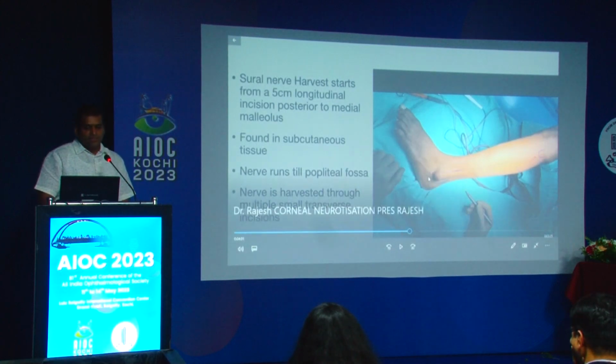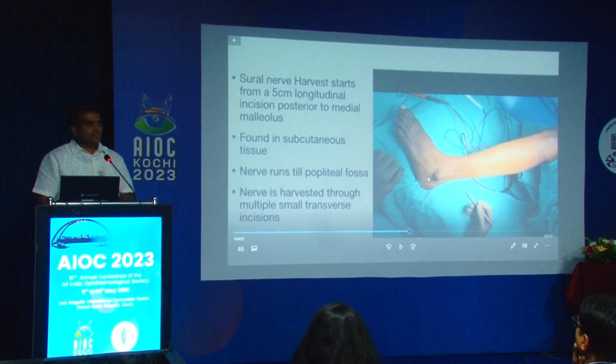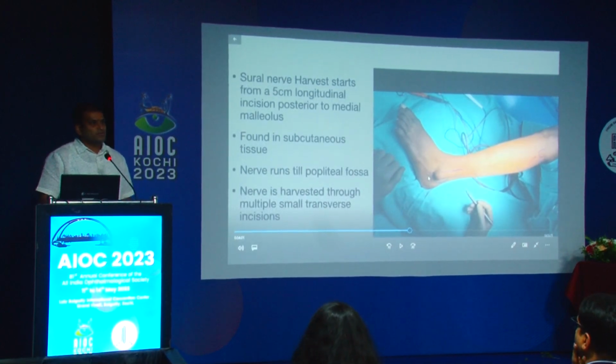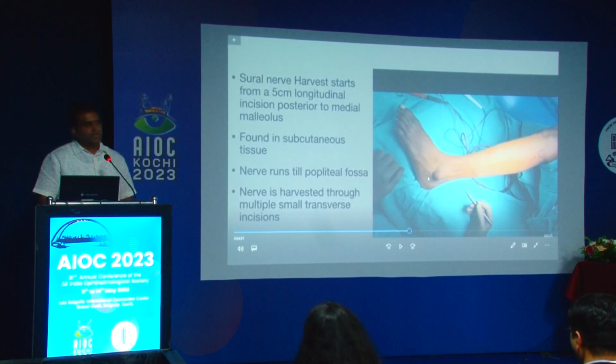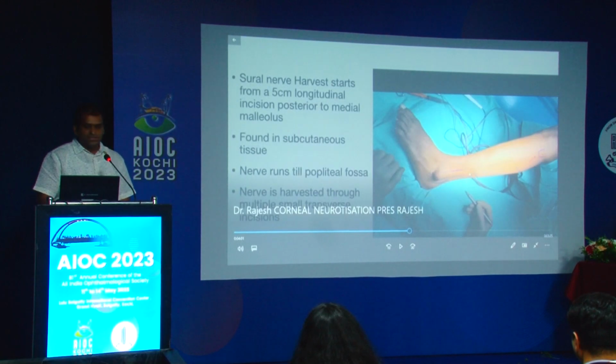So this is quite expendable, and we as plastic surgeons routinely take the entire length, 35 to 40 centimeters of sural nerve, and from both legs, because we require it for brachial plexus reconstruction and multiple nerve reconstruction. So it is a safe, proven technique. And instead of making a very long longitudinal incision, we make multiple short incisions through which the sural nerve is easily identified in the subcutaneous plane, and then you take it. And it is done under tourniquet control.